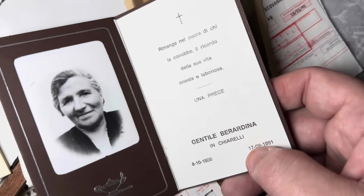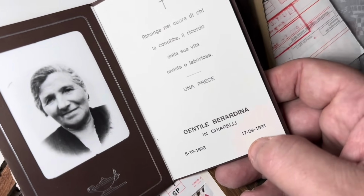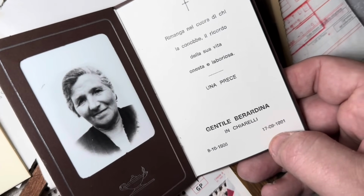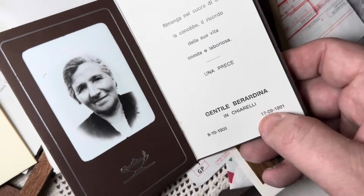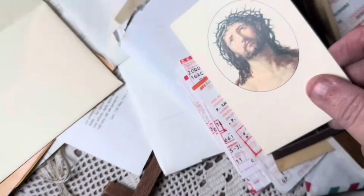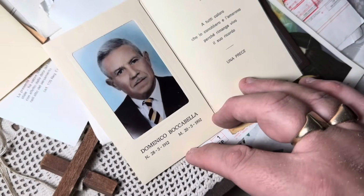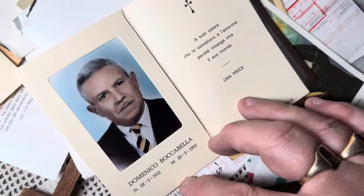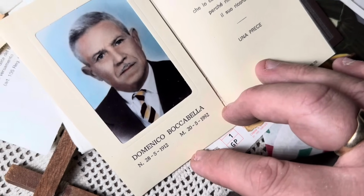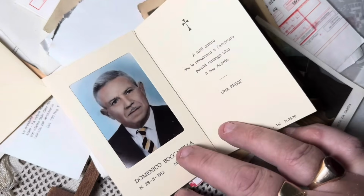Now, is that woman we saw downstairs on the photo? She was born in 1906 and died in 1991. Gentile Barandina. Another one here as well. I wonder how old this guy was. Oh, 1912. I'm guessing that's her husband. Oh, no, different name. Domenico Boccabella. Died in 1992. Look at them.